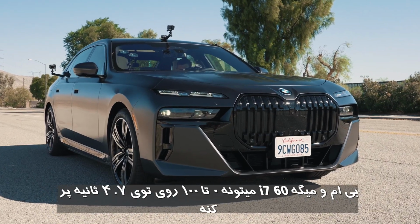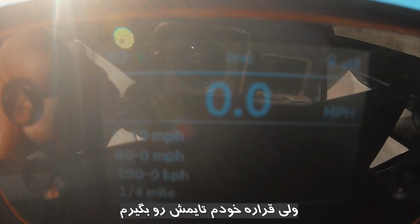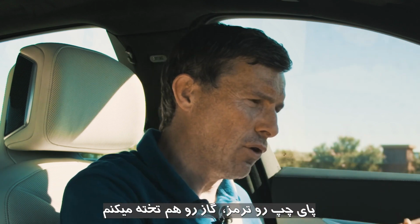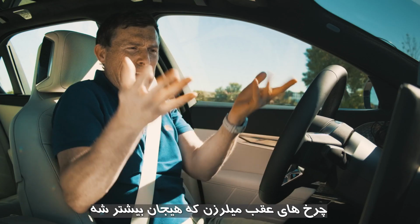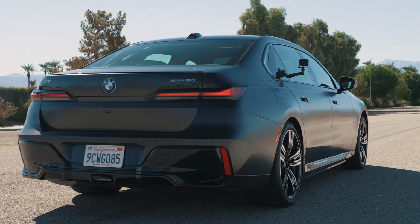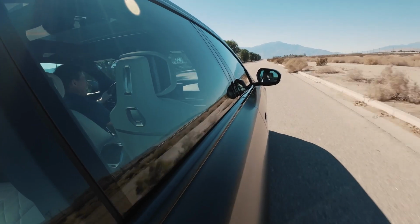BMW says the i7 can do 0 to 60 miles an hour in 4.7 seconds, but I'm going to time it with my specialist timing gear up here. I've got it in sport mode. That enables launch control, so left foot on the brake, floor the throttle, it vibrates the back wheels to build up tension. We've got Hans Zimmer's composed noises building up the tension as well, and I'm going to release the brake now. Zero to 60, 4.37 seconds.